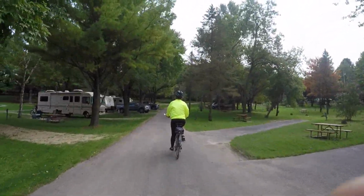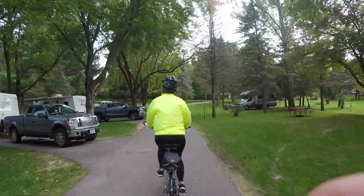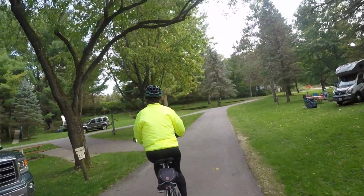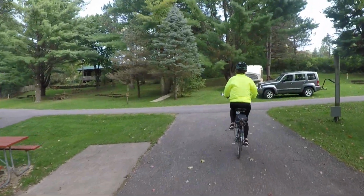This was a nice campground. It was pretty uncrowded during the week. We're here in September, so that's not a real crowded time. But come Friday night, we headed home on Saturday, so Friday night got pretty crowded and pretty robust.